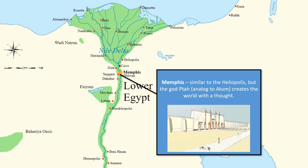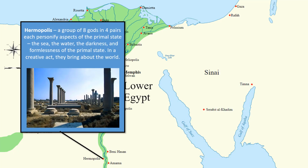And then the third place that they found something was in Hermopolis, and this myth was again similar to the other two, but the difference here is instead of one god bringing other gods into existence, you have these primal gods that are each a male-female pair, and so you have 8 gods and 4 pairs, and each one of these is a personified aspect of the primal state. You have the sea, the water, the darkness, and the formlessness, and these four aspects are seen in the Genesis 1 account as well. You have a sea that's full of water, and then you have darkness, and you have formlessness. And this primal state composes where the rest of the world was brought from.